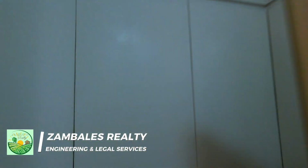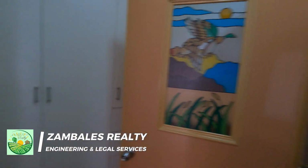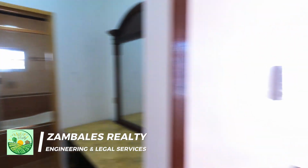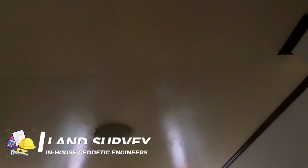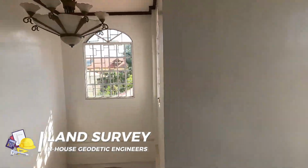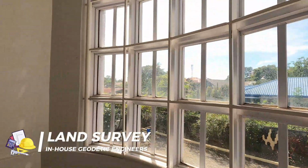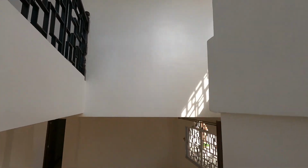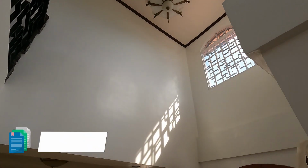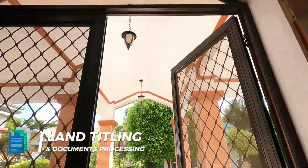Zambales Realty, aside from offering you a remarkable property, is a one-stop shop solution for all your real estate needs. Our engineering services redefine precision, turning your visions into reality. With expert architects and engineers, we bring innovation to every project. Our construction services build dreams that last. Quality craftsmanship and timely delivery are our hallmarks. Trust us to construct your future.